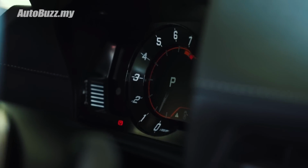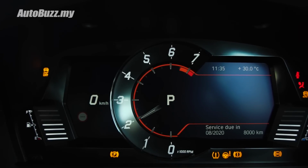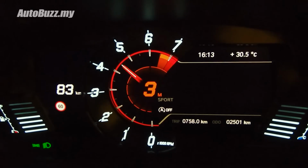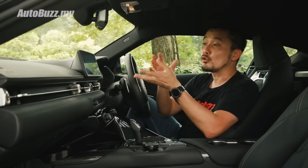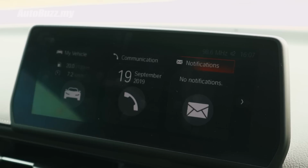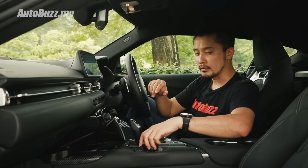Now, my favorite, the meter cluster. It is a refreshing new look for a modern digital display. It even has a shift indicator right in the middle of the rev counter, which is a very nice touch. The head unit runs on Toyota Live Cockpit Professional System. Very familiar looking. It is a touchscreen, or you can control it via the iDrive controller down here.